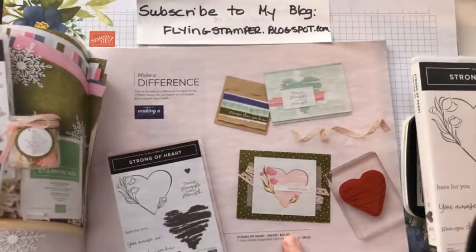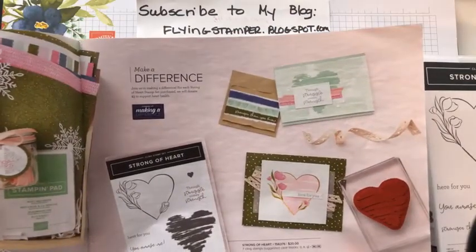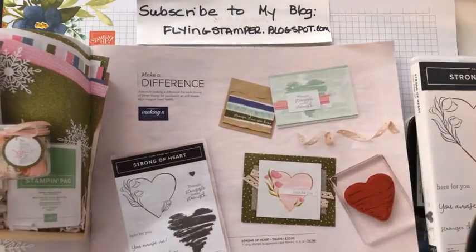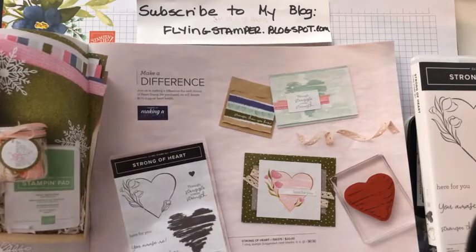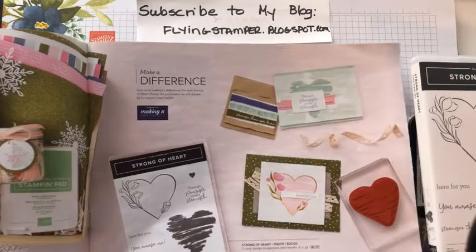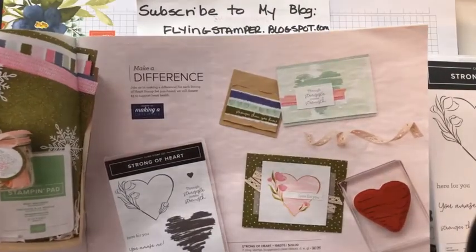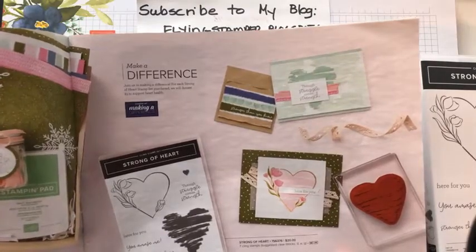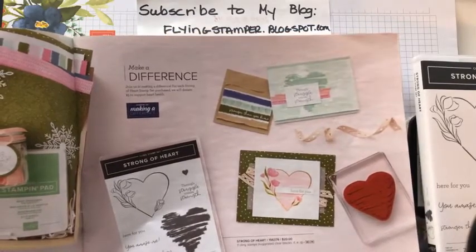It's called Strong of Heart, and it's our Make a Difference stamp set that Stampin' Up! contributes $3 from each purchase to help support heart health. The money actually goes to a nonprofit called Cardiovascular Research Foundation. That's for each U.S. stamp set that's purchased. It's probably different for other countries, so I'm just speaking about U.S. sales. The stamp set is $20, and it's actually a really beautiful stamp set.